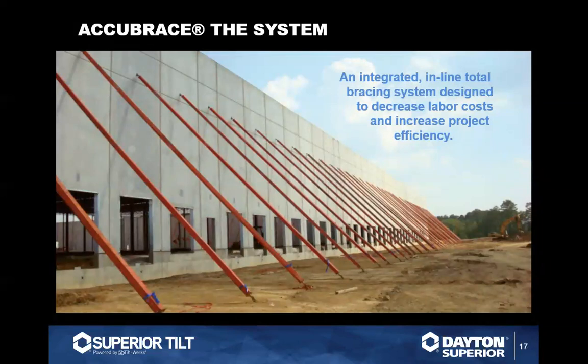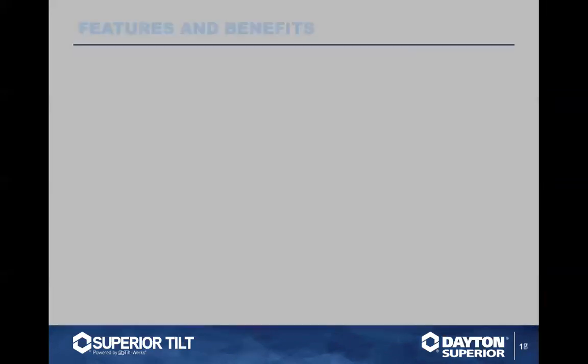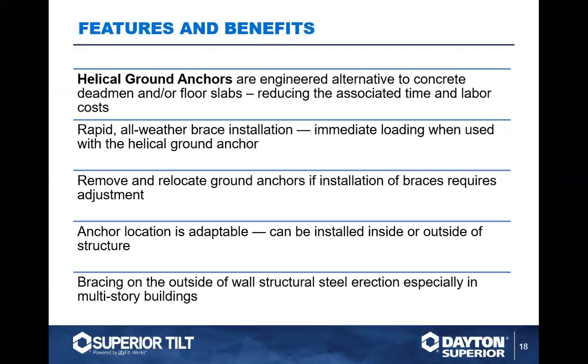It's an integrated inline total bracing system designed to decrease labor costs and increase project efficiency. Our AccuBrace system consists of our helical ground anchors and square AccuBrace braces, which are a high capacity brace. They're an engineered alternative to concrete deadmen or floor slabs. They reduce the associated time and labor costs.